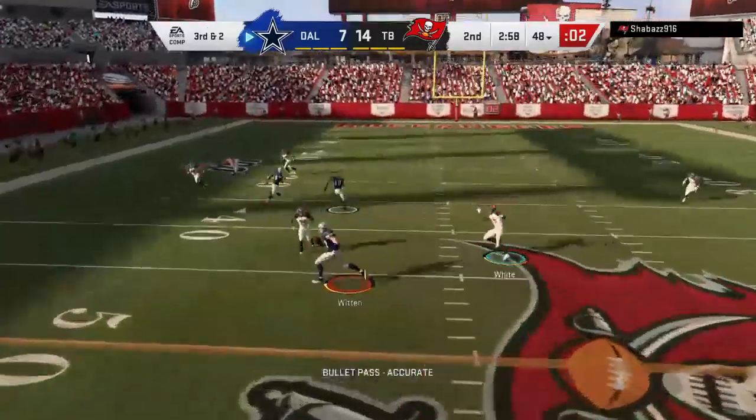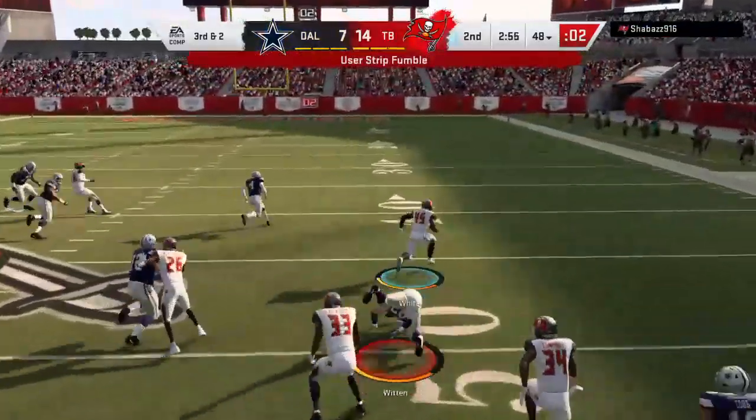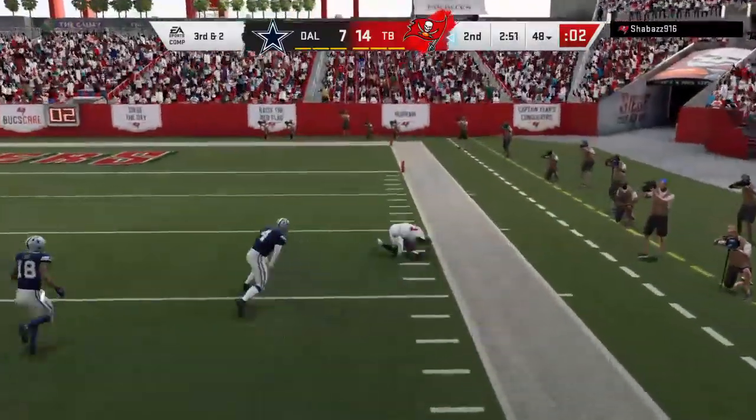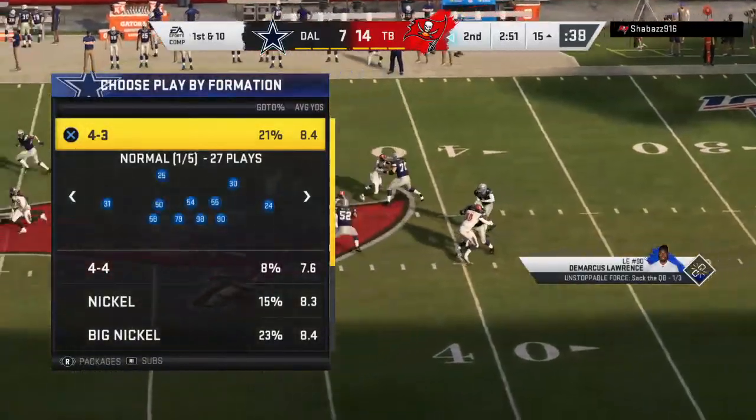Here's Prescott. Complete to Jason Witten. And he fumbled it. It's on the ground. And it's picked up by the Buccaneers. And it's a huge return as he brings us all the way back down to the 15-yard line.